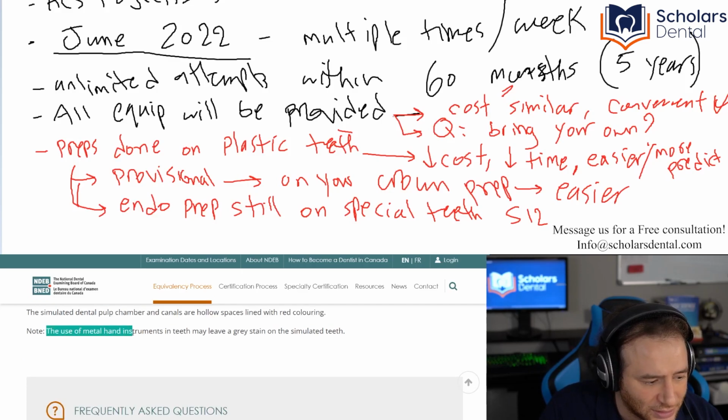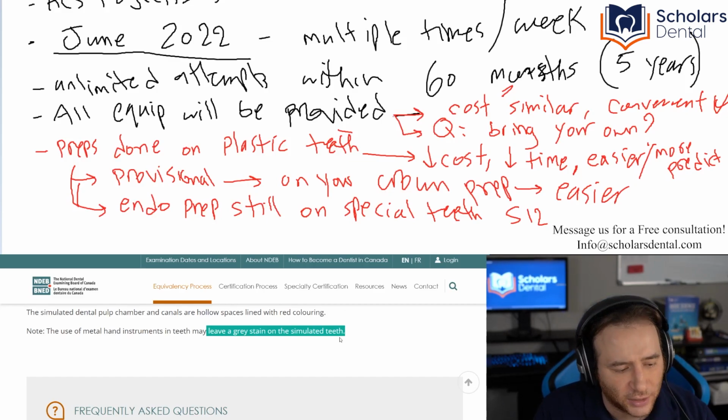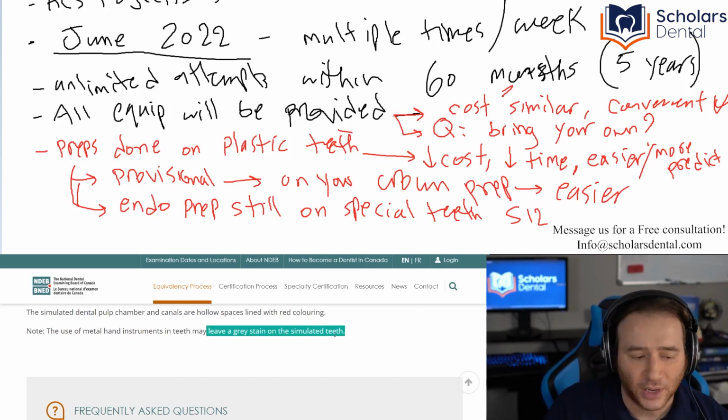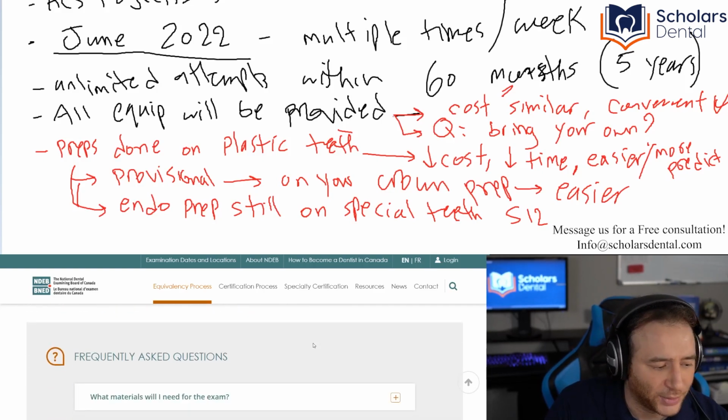So sometimes in these teeth, the special ones from Kilgore, use of metal hand instruments in teeth may leave a gray stain on the simulated teeth. So just be careful with that. If you're using metal objects, you may leave a gray stain, and in the previous exams, that may look like you left caries. I'm not sure how that would work here.